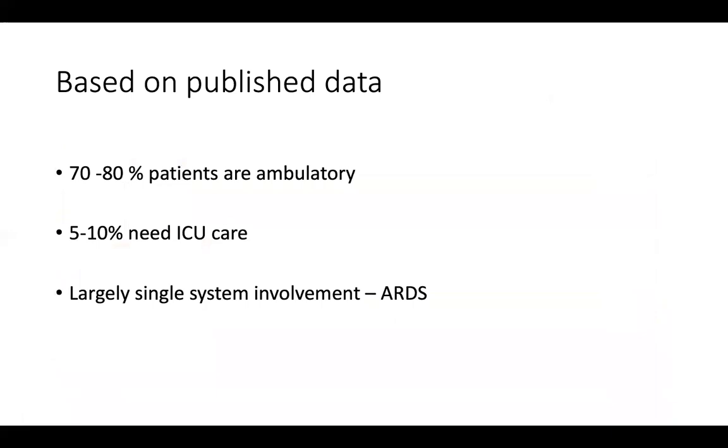Just to summarize what we talked about in the last couple of slides, about 80% of the patients are ambulatory, 5 to 10% need ICU care, and the majority of the patients have a single system involvement, which is ARDS. So that is the majority of what we see. There are definitely a certain group of patients who develop renal dysfunction, cardiac dysfunction, and others, and also some distributive shock. But the majority of what we see is ARDS.